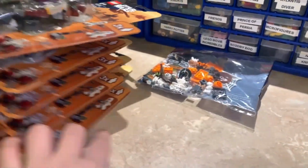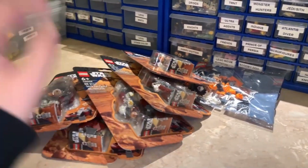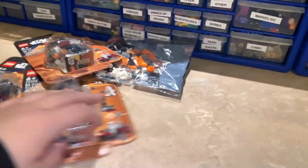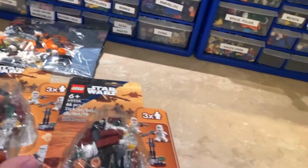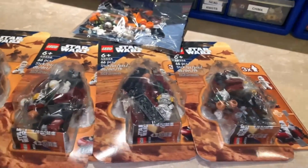So while that's exporting or processing, I am going to part these guys out and get a taste of what it'll be like when I get to only part out new sets in the future, which is still a while away, but I am going to get there as fast as I can by listing all of the used stuff. And I just realized I have to get a thumbnail for the video. I'll probably use these for the thumbnail because I honestly can't think of anything else.